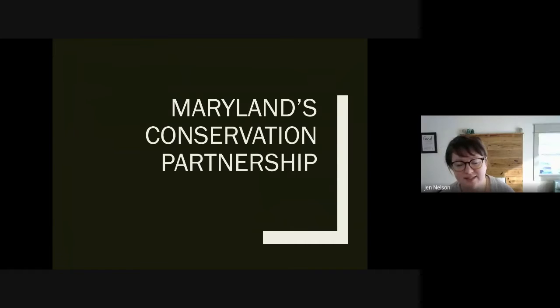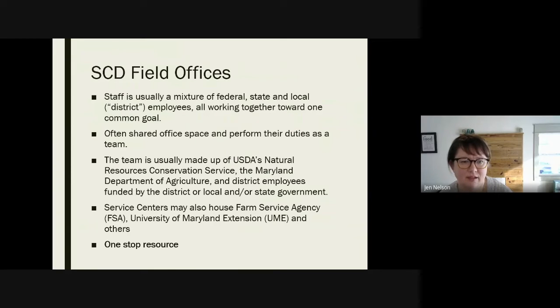So, Maryland's Conservation Partnership. In each district field office, the staff is usually a mix of federal, state, and local or district employees, and we're all working together towards a common goal. Often we share office space and perform duties as a team. That shared office space is sometimes referred to as co-location.